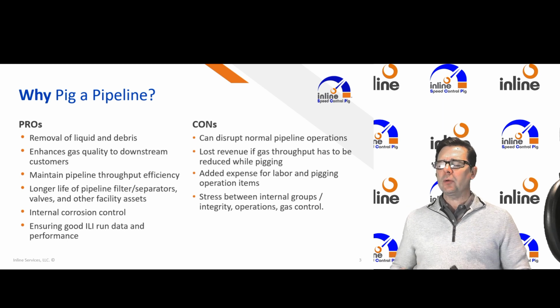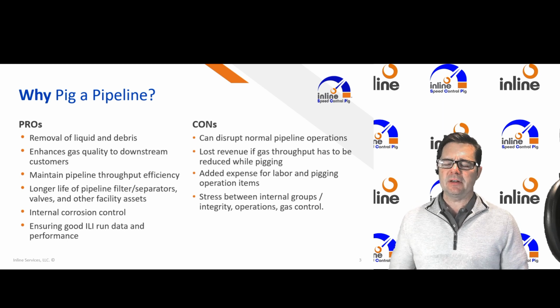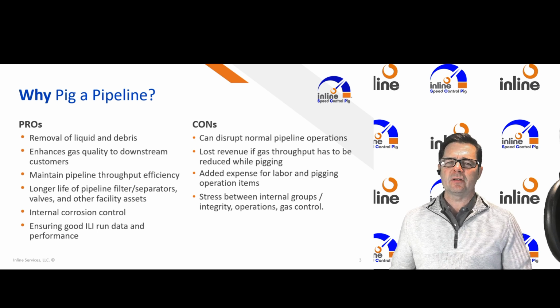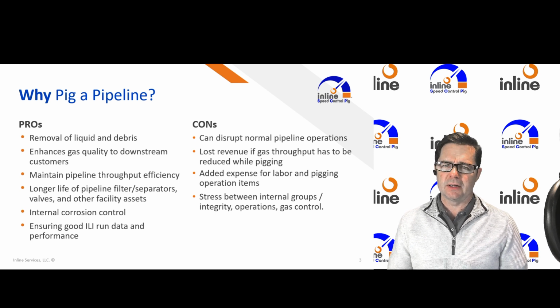Now, why do we want to pig a pipeline? This is pigging 101, but I want to get into this to show you the reason for the speed control. Obviously, to pig a pipeline, we want to make sure that we get rid of any debris or liquids in the line. We want to maximize our throughput efficiency. If you've got debris fields or liquids in the line, it's going to cause turbulence in the line. It's going to affect your flow. So again, with a cleaner line, you're going to have a better flow rate.